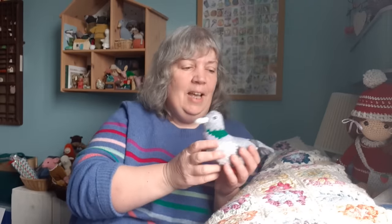And I heard all about a particular pigeon that I'd never heard of before. And this was a pigeon called Winkie. So my pigeon is called Winkie. This is Winkie the pigeon. And she was a very special pigeon.